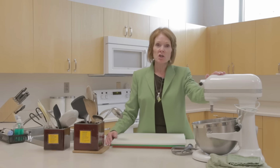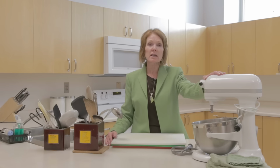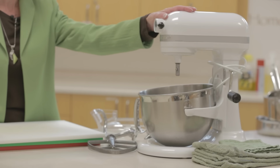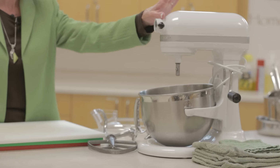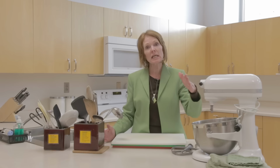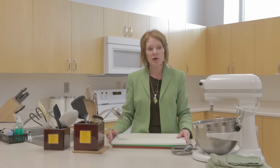The KitchenAid mixer has a lot of applications in lab. It should be used at the point of first use for all mixing. And the reason is that it's just fast and easy and it handles the job really well. So always use this first. The small hand mixer is only used for little tiny quantities of things, and it's used very rarely.